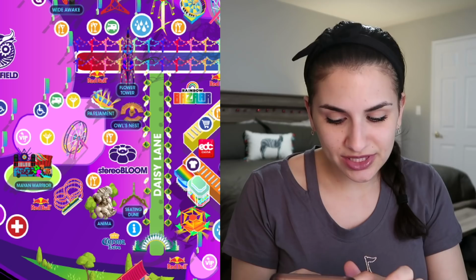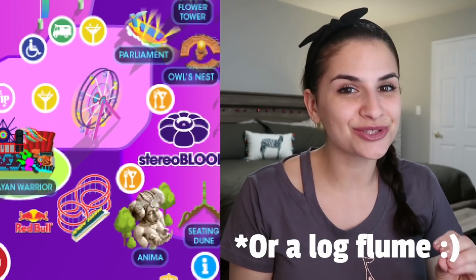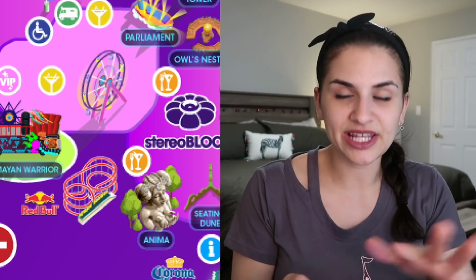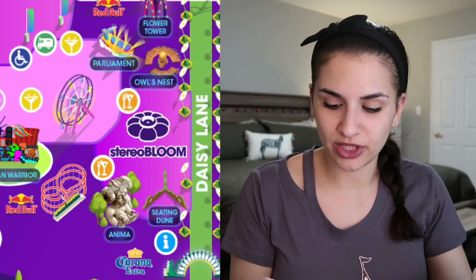You have what looks like a roller coaster. I saw a couple other people notice this. That would be a first. EDC has never had a roller coaster, so that would be really cool. That would be playing into the whole carnival idea. This area, I remember last year, is where the Calliope art car was.